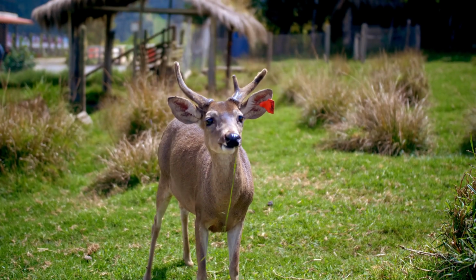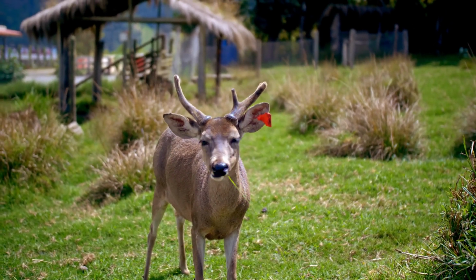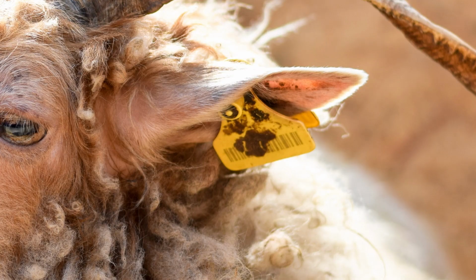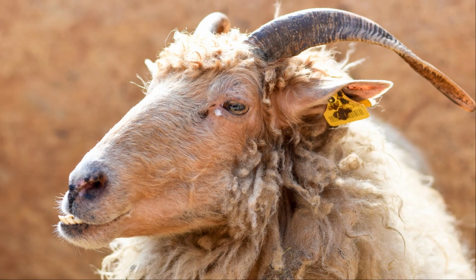These are the questions that are answered, or attempted to be answered, by animal tagging. This is where someone places a tag on an animal that uniquely identifies it, kind of like a name tag. That way when someone else spots that tag, we know it's the same animal and where it went.